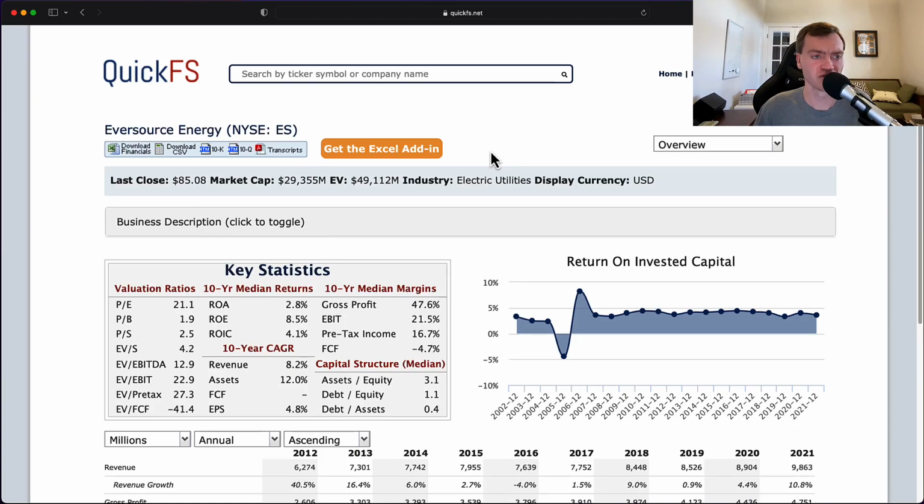We're working through every company in the S&P 500, and today is Eversource Energy, ticker ES. Over the next few minutes, I'll discuss both the valuation of this company and its business quality.